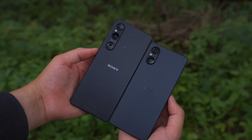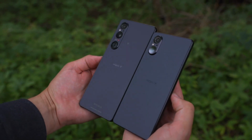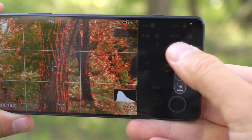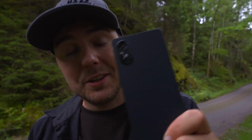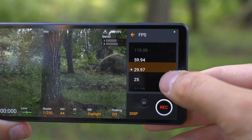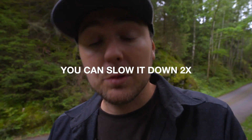So which phone is for you? The Xperia 1 Mark V has the ability to shoot 85 to 125mm zoom, and you can shoot that in 4K 120 FPS. On this, on the other hand, you can shoot 16 and 24mm in 4K 120, and the 48mm you're able to shoot at regular 4K, which still looks very good, but you cannot slow it down to 5x. But the 16 and 24 look equally as good on both of these phones, and the footage looks fantastic.